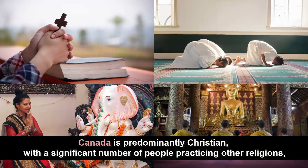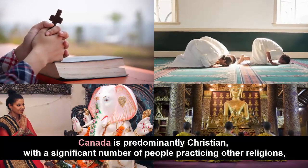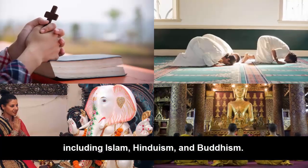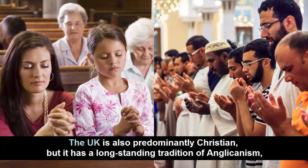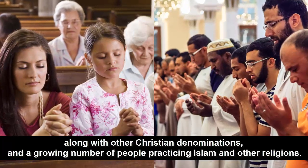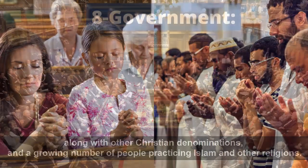Religion. Canada is predominantly Christian, with a significant number of people practicing other religions, including Islam, Hinduism, and Buddhism. The UK is also predominantly Christian, but it has a long-standing tradition of Anglicanism, along with other Christian denominations, and a growing number of people practicing Islam and other religions.